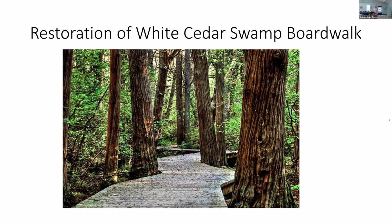White Cedar Swamp. We supplied 25,000 and raised another 50,000 to have 75,000 for the repair and replacement of the White Cedar Swamp boardwalk up in Wellfleet. This is a 2,500 foot boardwalk that goes through the swamp, and a lot of people come and enjoy it.